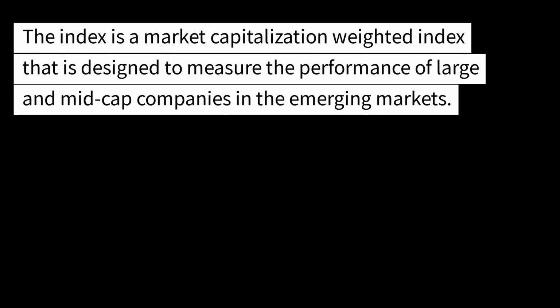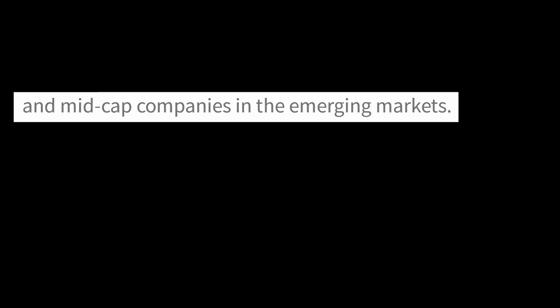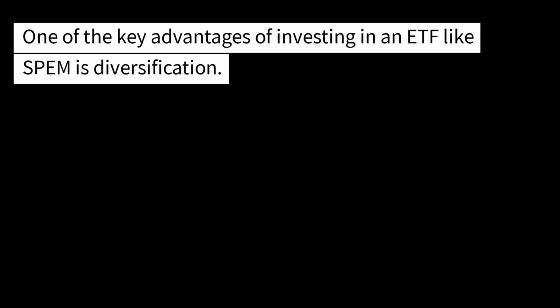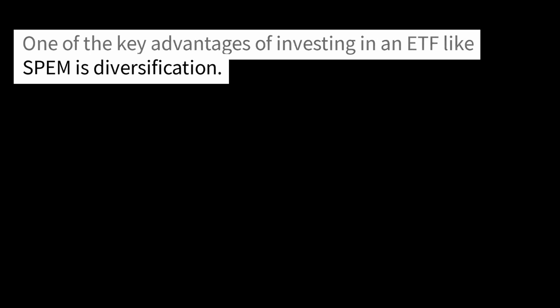The index is a market capitalization weighted index that is designed to measure the performance of large and mid-cap companies in the emerging markets. The index includes companies from a variety of sectors in countries, including China, Brazil, Russia, India, and South Africa. One of the key advantages of investing in an ETF like SPEM is diversification.